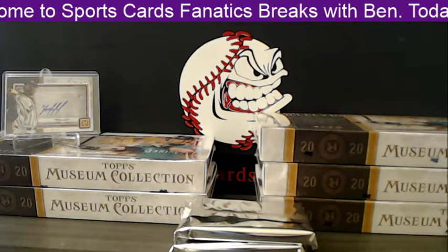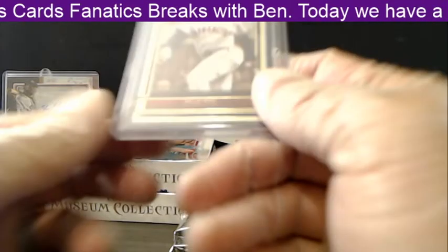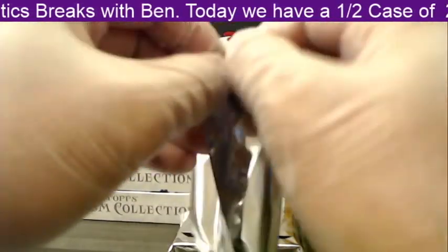In the first half case we did, we hit a frame. I don't remember who it was, honestly. If Caleb was here, he would know. All right. Number two of box one.